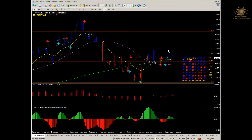Always look and see what price is doing. Is it making higher highs? Is it making lower lows? And what is it doing, those higher highs or lower lows, in that time frame? Is it consolidative? Yes, it is.